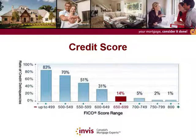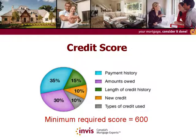The credit score ranges from a low of 300 to a high of 900. The higher the score, the better. Your credit score is the measure of the probability of defaulting on your debt over the next 2 years. For example, someone with a credit score of 650 to 699 has a 14% probability of defaulting on their debt over the next 24 months.